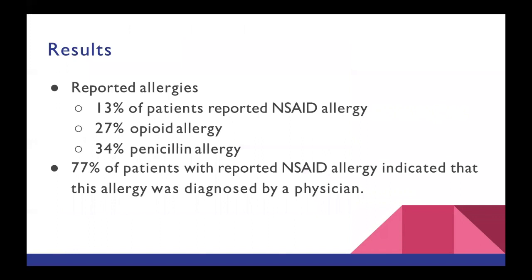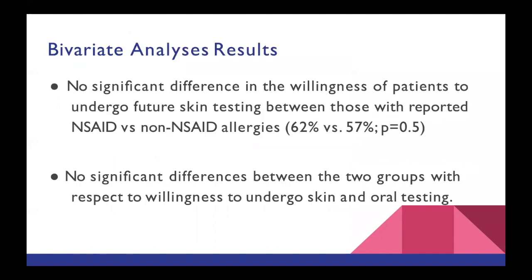13% of the patients reported having an NSAID allergy, 27% an opioid allergy, and 34% penicillin. 77% of the patients with reported NSAID allergy indicated that this was diagnosed by a physician. Bivariate analyses demonstrated no significant difference in the willingness of patients to undergo future skin testing between those with reported NSAID versus non-NSAID allergies. There were no significant differences between the two groups with respect to willingness to undergo the skin and oral testing.